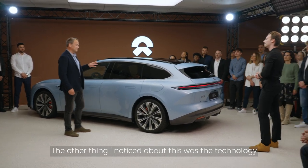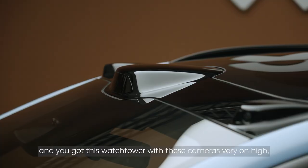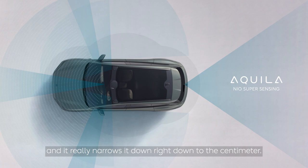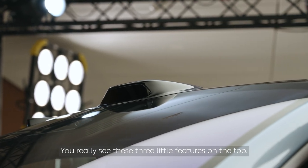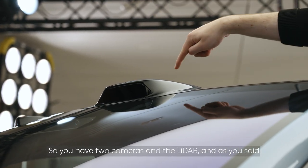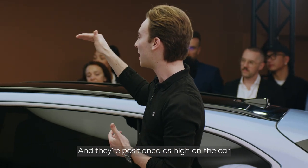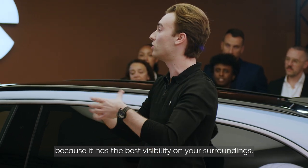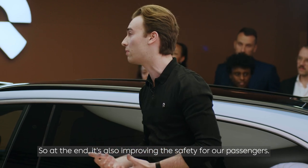The other thing I noticed about this was the technology when I was driving around the car park, very tight spaces, and you've got this watchtower with these cameras very high, and you get this incredible bird's eye view, and it really narrows it down right down to the centimeter. You can get really good clarity with that. Yeah, exactly. You really see these three little features on the top. So you have two cameras and the LiDAR, and as you said, we call it the watchtower. They are positioned as high on the car because it has the best visibility on your surroundings. So in the end, it's also improving the safety for our passengers.